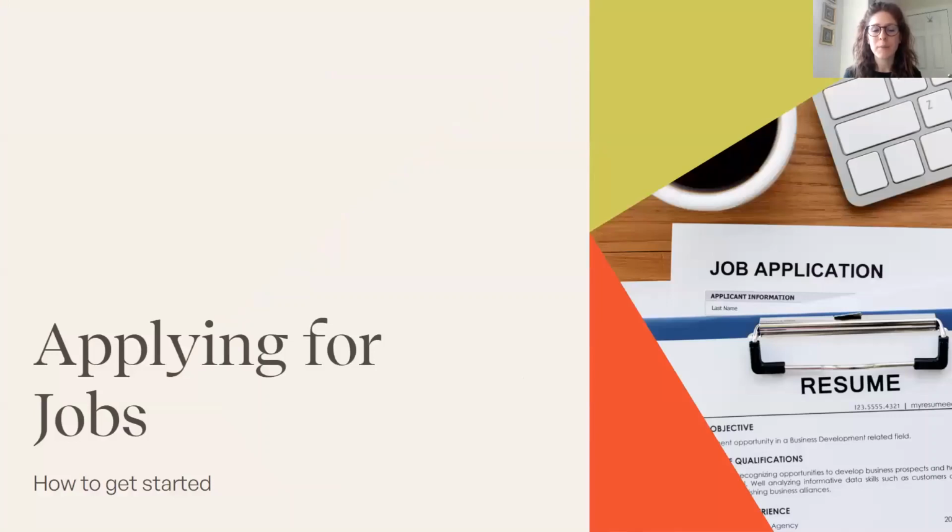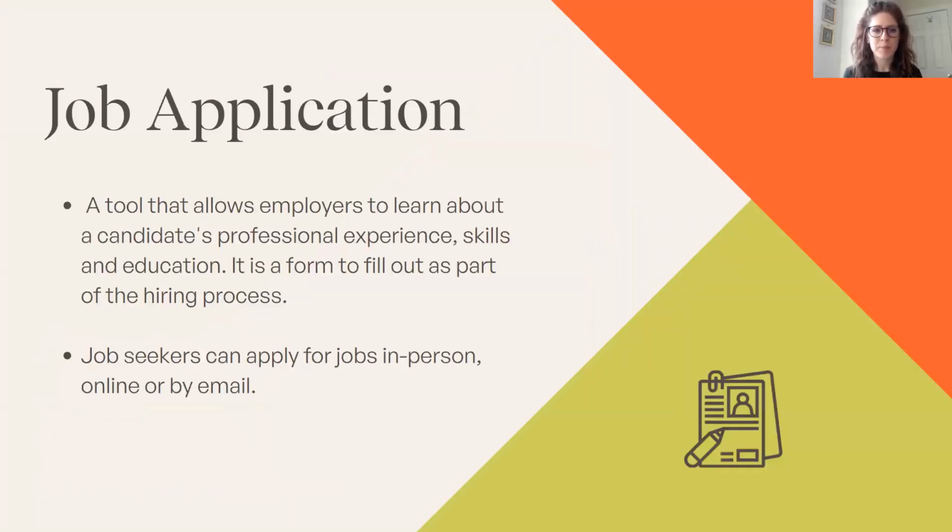So first we will talk about applying for jobs. Let's talk about what a job application is and what it's used for. A job application is a tool that allows employers to learn about a candidate's professional experience, skills, and education. It is a form to fill out as part of the hiring process. Job seekers can apply for jobs in person, online, or by email.